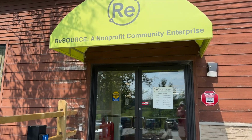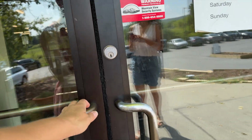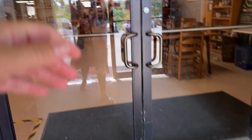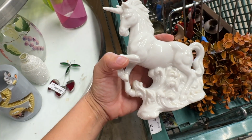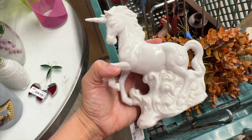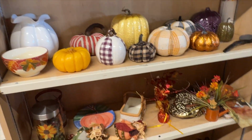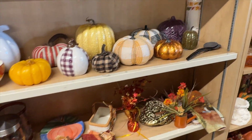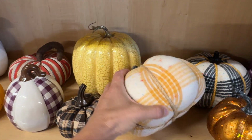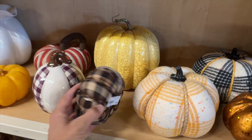Here is Resource. Sorry, it's one of my favorite spots. I came here with my daughter, Ava. She joined me for this little part of my shop. I love this unicorn. It's so cute. That was one of our finds today. And they had so much holiday decor, so much stuff for fall. And I was like, perfect. Perfect timing because I really wanted to redo my booth, and there was so much to choose from.